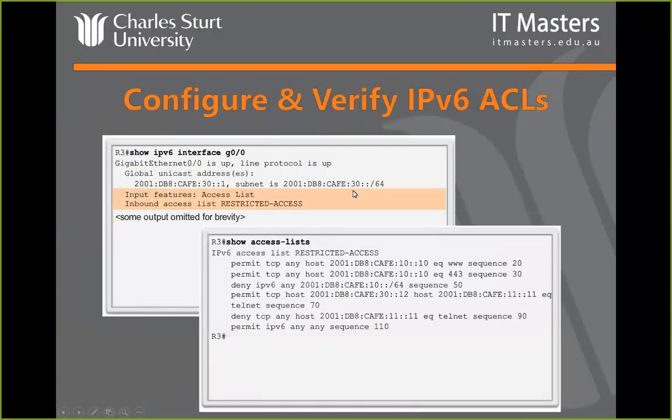So configure and verify IPv6 ACLs. Again, just briefly on that, same sort of thing. Show IPv6 interface G0/0 will tell you whether an IPv6 access list is actually applied to that interface. And then if we do show access-lists, this would also show IPv4 access lists if they were to exist on this router. But in this case, it shows the access control list and the access control statements for that particular IPv6 access list.